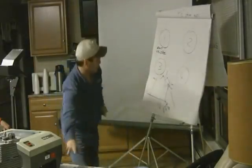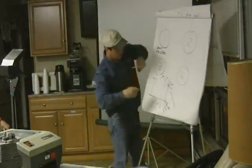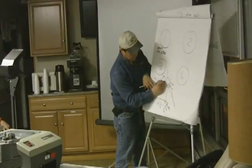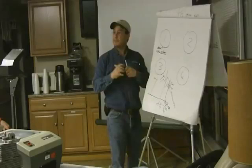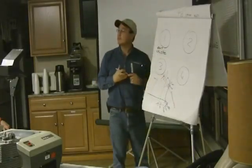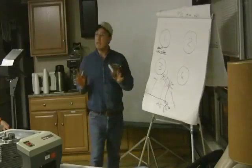So what you do is, you do this right here, and let's say that this cylinder goes over here and peaks right here. Guess which one is the one that you're looking at? You're looking at this cylinder. But you need an engine analyzer for that.